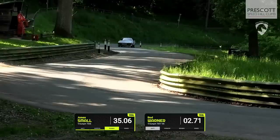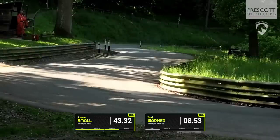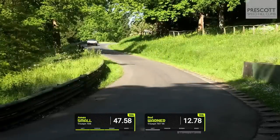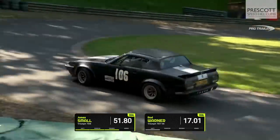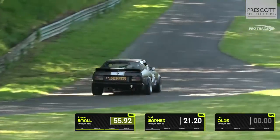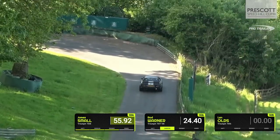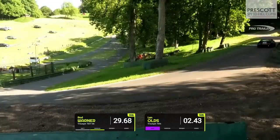Off the line goes Rod Warner in his TR7 V8. Let's see how James Small is getting on. He's in the S's. Meanwhile, Jerry Vincent records a 61.04. This is Rod Warner in his TR7 V8. But before that, we've got Len Olds in TR4.